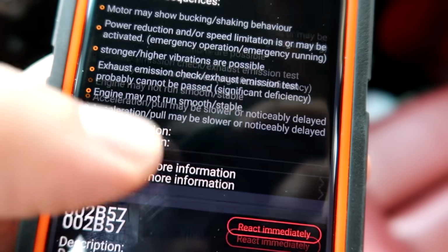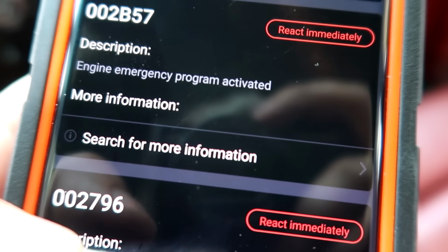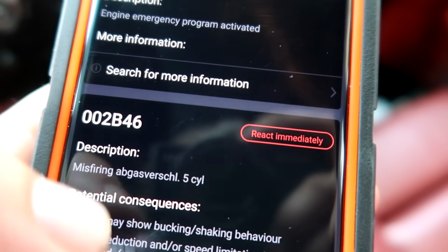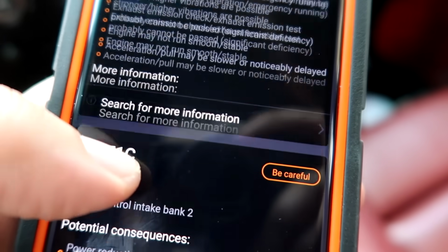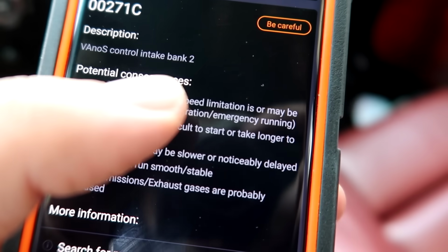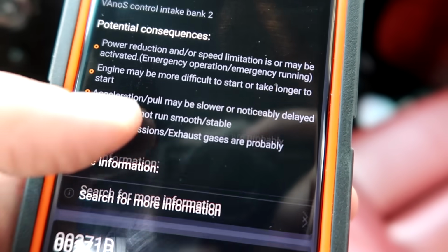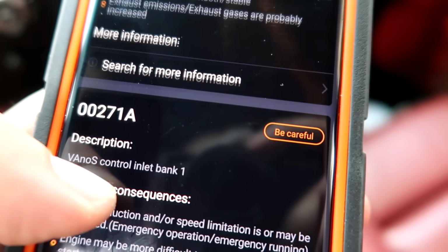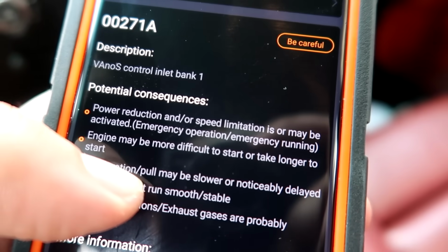So if we keep going, we have emergency engine program activated. That basically means we're in a limp mode. And cylinder 5 misfire, Vanos control intake bank 2, that's not good. The Vanos problems on these cars are what can cost you an arm and a leg. So there it is again, Vanos control inlet bank 1.